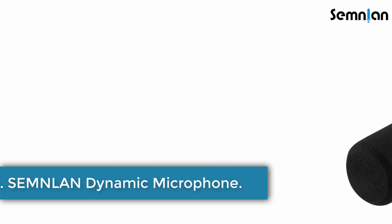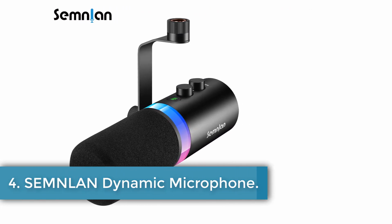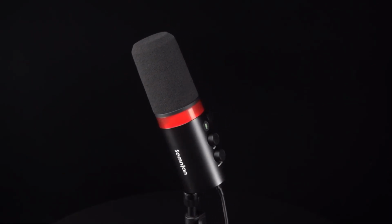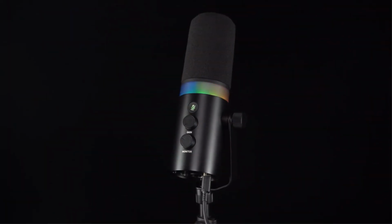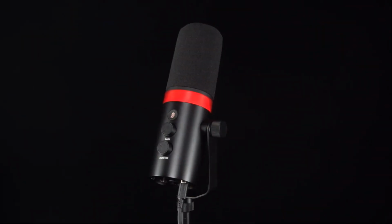Number 4. SEMNLAN Dynamic Microphone. The SEMNLAN LM20 Dynamic Microphone offers a high-quality audio solution for various applications such as YouTube, PC game streaming, sound card recording, and more. This versatile microphone features a cardioid polar pattern for capturing clear sound and a touch mute function with a headphone jack and volume control for convenient operation.